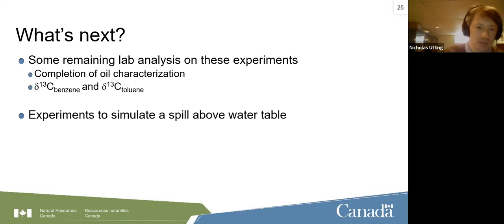And then the next experiments we're going to be doing is looking at a spill that occurs above the water table. That is the first case study. So I guess we'll keep going and we can do questions for both case studies at the end.